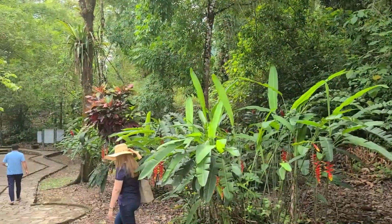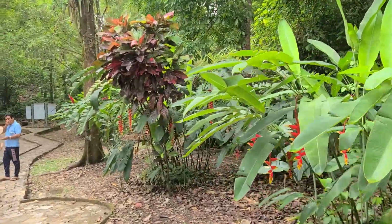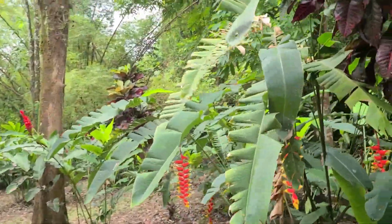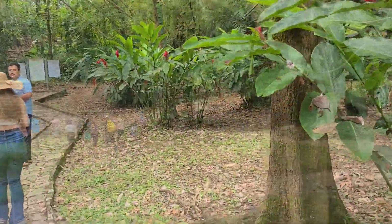Okay, we finally got into the archaeological park here, and we're just following the pathway up, and lots of people are taking pictures in front of the ceiba trees, and we just gotta keep on walking now.